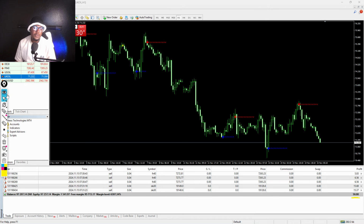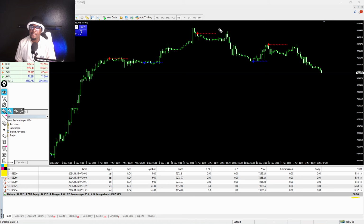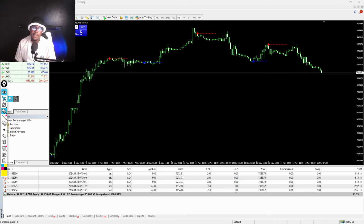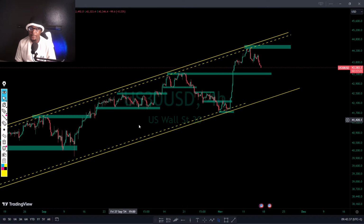So let's go on US30. I want to show you what I saw on US30. It was this first, you can see there. So I took a sell around this level. So now it shows us that it's going aggressive. You have another sell there. So this indicator works very nice, guys. It works very, very nice. Sorry, I wasn't supposed to do that.